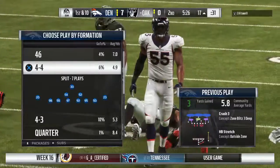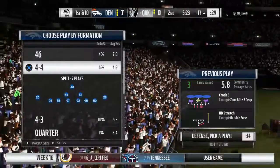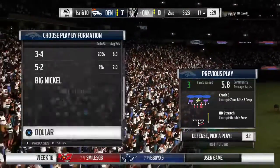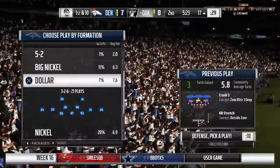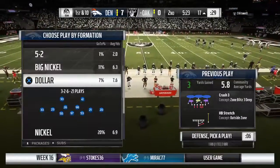Well, that was big right there because they're in the bottom 5 in the league in converting on 3rd down. They needed that pickup in a big way. There were 2 things they said they wanted to win in this game. One, the turnover battle, and the second, 3rd down conversions. So they got one there.